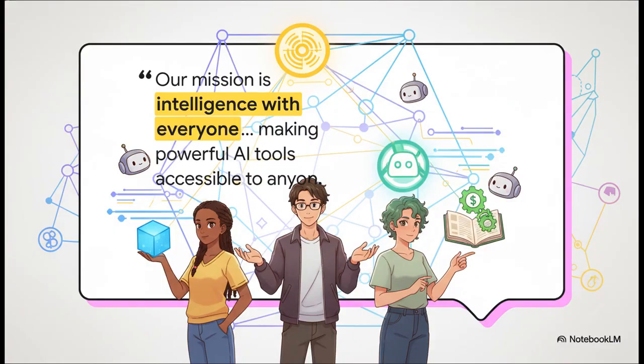To really get what M2 is all about, you kind of have to understand the company's core mission. Their whole thing is intelligence with everyone. So they're not just trying to build the most powerful AI in a lab somewhere. They are fundamentally focused on making this stuff accessible. And that really explains why they're so committed to building a tool that's not just powerful, but also practical and, you guessed it, affordable for developers all over the world.